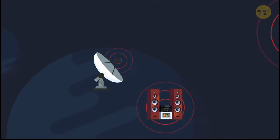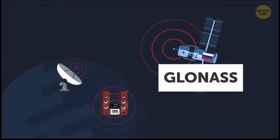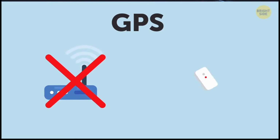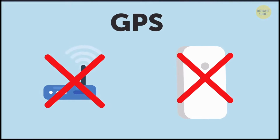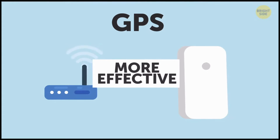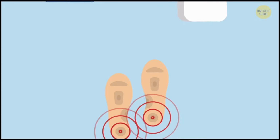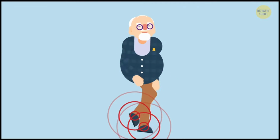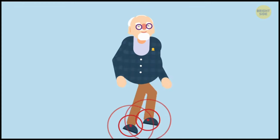Many modern receivers actually rely on both GPS and the Russian GLONASS satellites to make their accuracy perfect anywhere in the world. GPS doesn't need an internet connection or a phone signal to function properly, but with them, it becomes more effective. GPS is literally everywhere, and you can now even purchase GPS insoles to keep track of your kids or relatives with Alzheimer's disease.